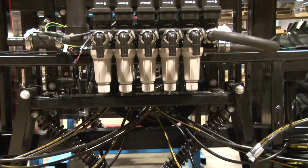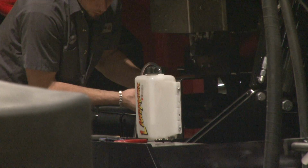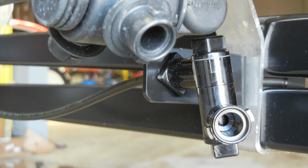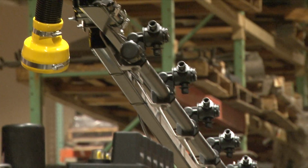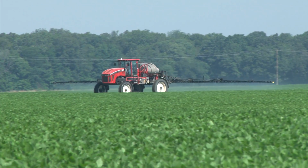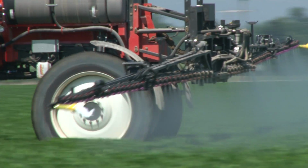This is also the station where many of our boom options, such as foam markers, AccuBoom, and fence row nozzles are installed. These and other wet system options provide growers with the most efficient wet system, improving application accuracy and cutting down on chemical expenses.